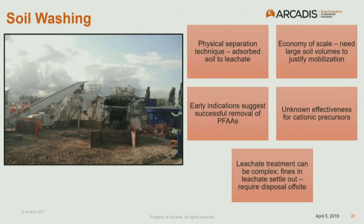In terms of separation technologies that are applicable to soil, soil washing is one of the main ones I'm going to cover. This is a physical separation technique. It's basically just like what it sounds, where you'll be pulling soil out of the ground and washing it with some type of leaching solution. There have been some studies that suggest this can work for PFAS. It depends a lot on what you're using to wash the soil with. It tends to work better for coarse grain soils rather than fine grain soils. And it's unclear how well this will work for some things we may be concerned about, like cationic precursors that are really sorbed in source zones. I would say it's a mature technology for some compounds, but not for PFASs at this point in time.